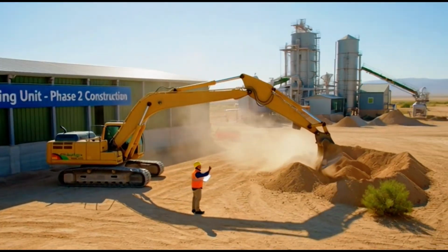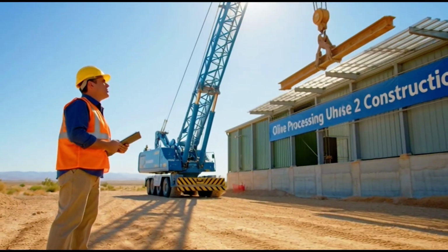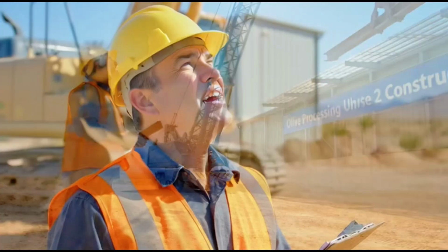The foundations are set. Phase 2 is on track. Lifting the main support beam now. This expansion will boost our capacity.